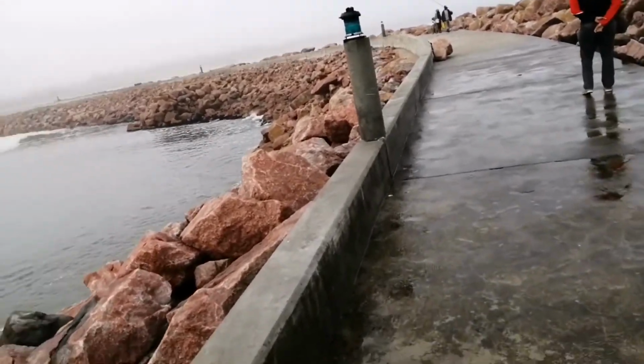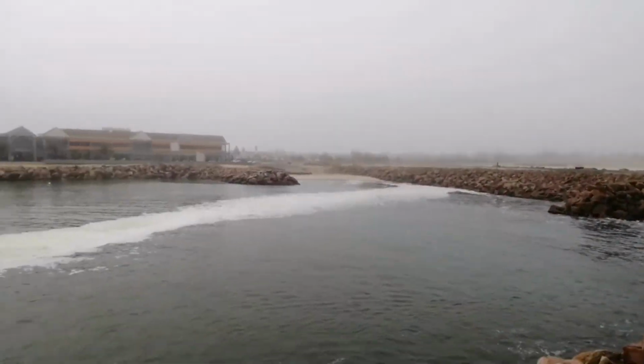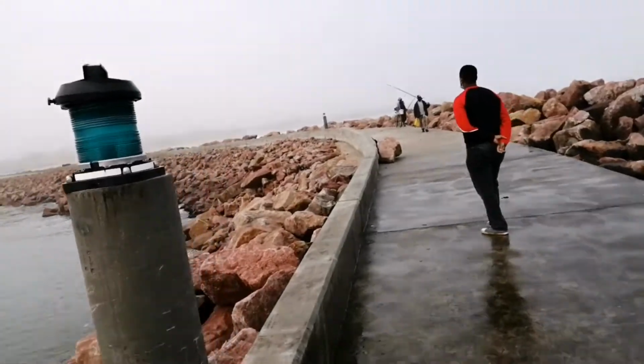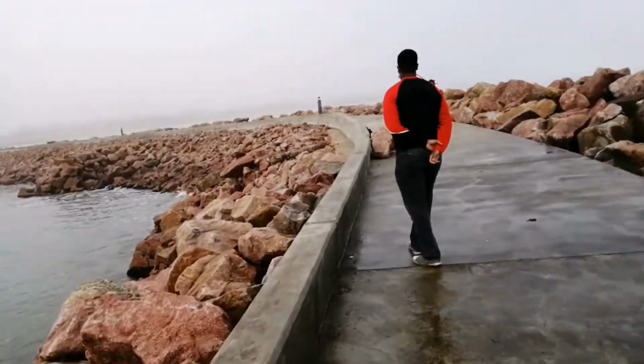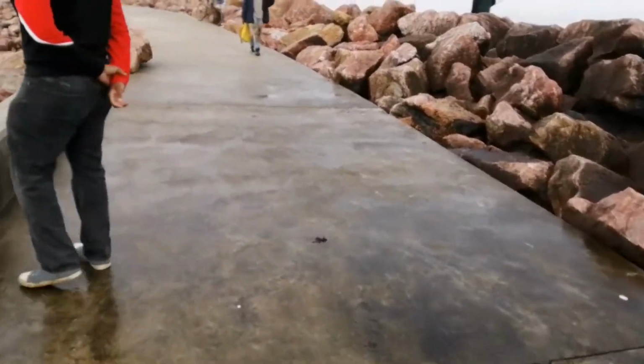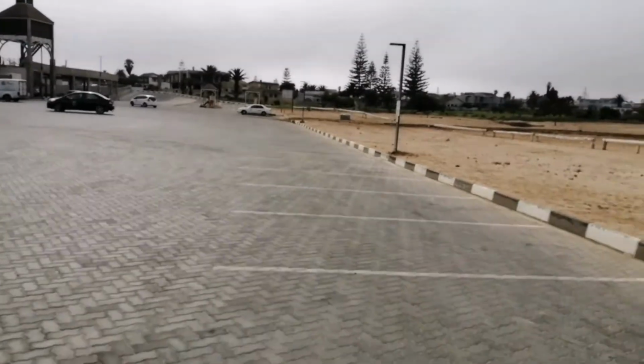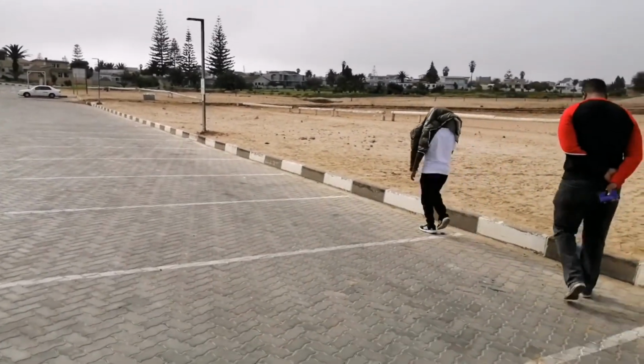And this walk, normally I take close to 9 kilometers or so. So we are going to start our walk just now. I'll show you everything along the way as we go. Here's where we are going to start. We are going towards that way.